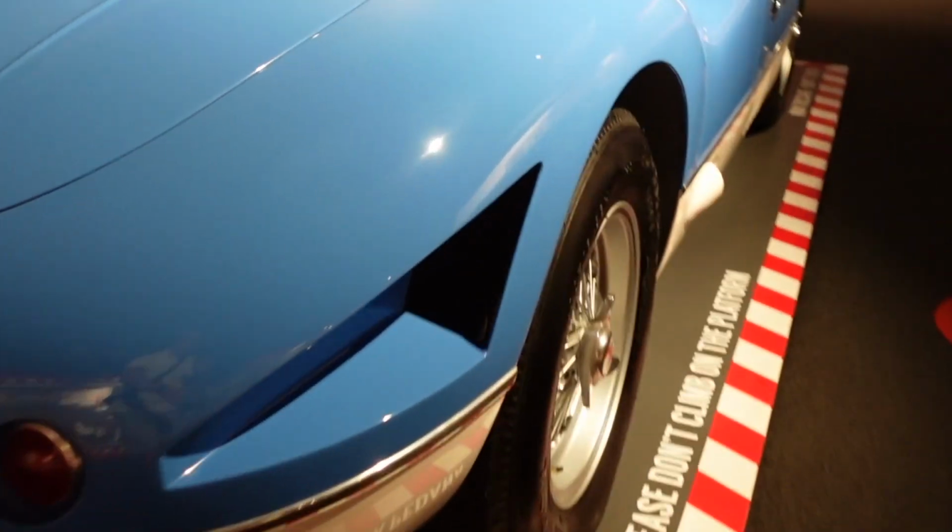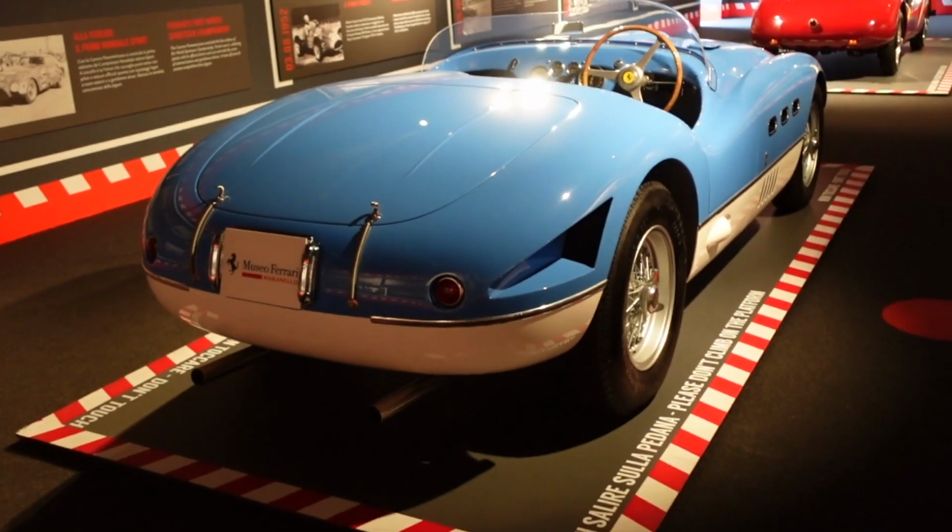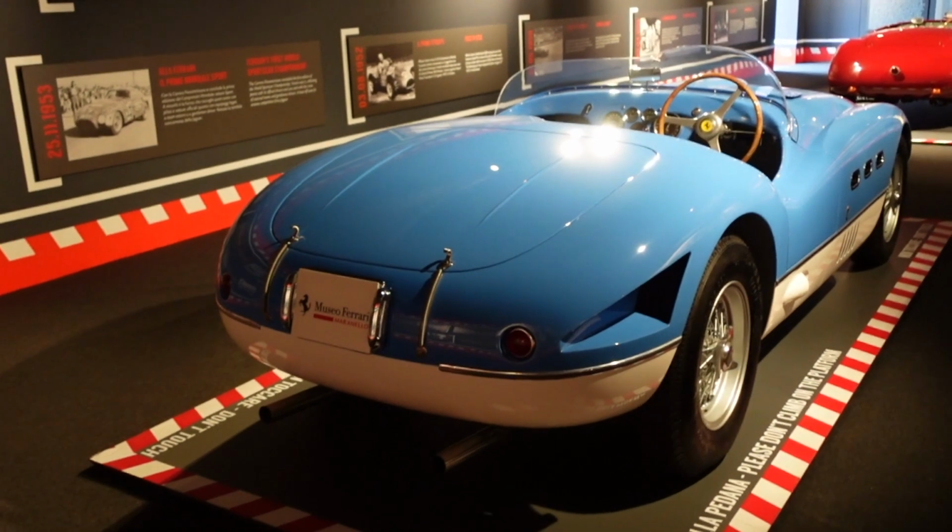Cool is that here the wheel arches are open. Of course, to cool them. Like you will probably know, even the trunk, I think it is.